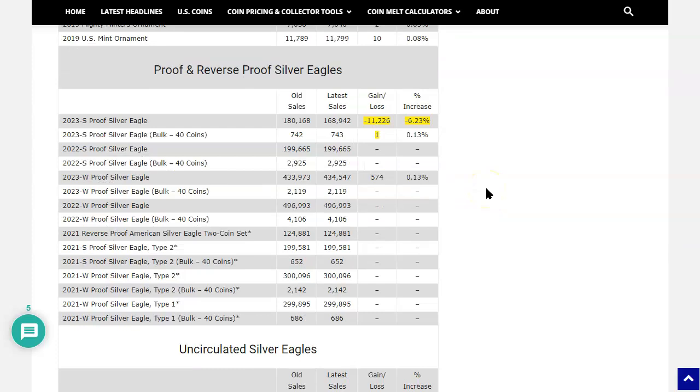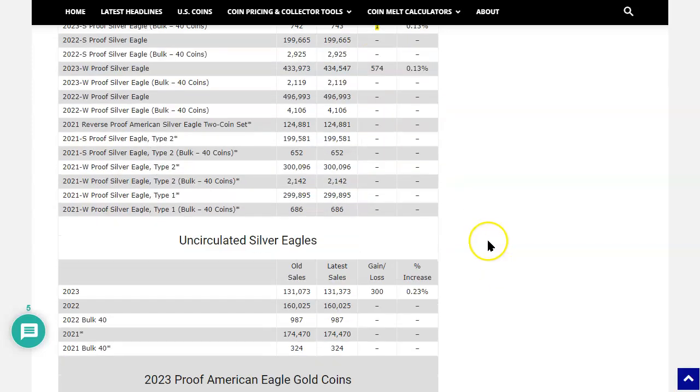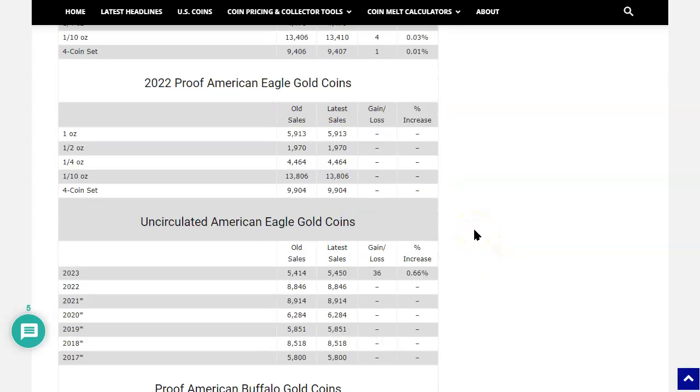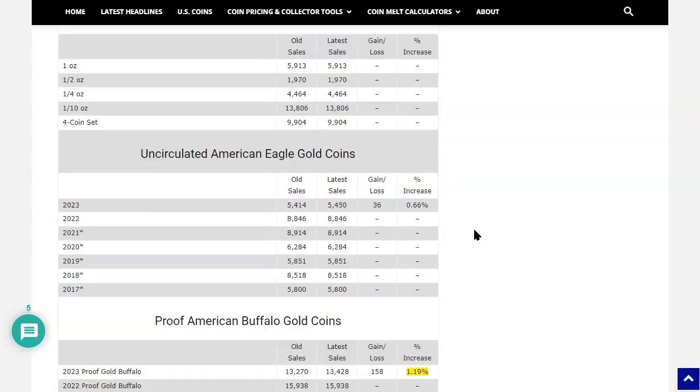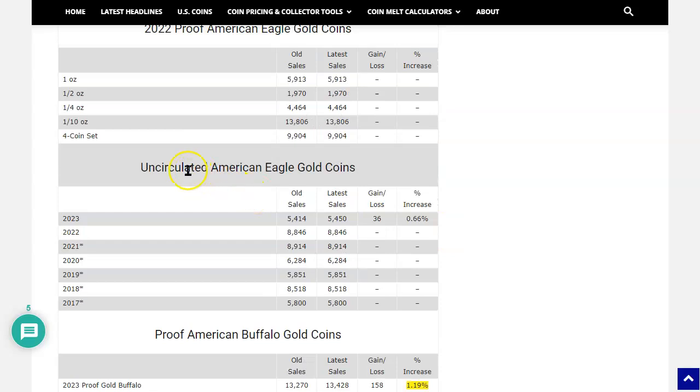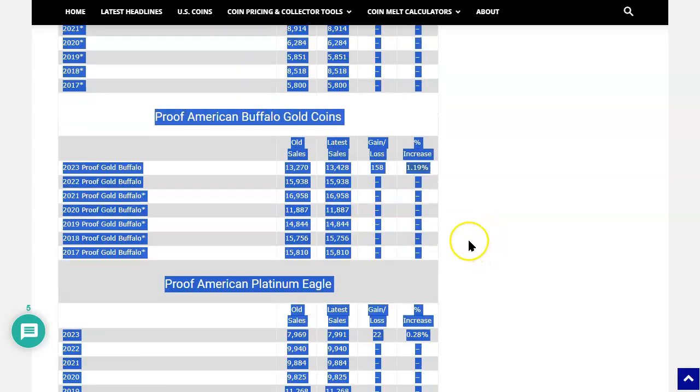11,226 proof silver eagles from San Francisco have either been returned. I don't really understand, or, well, the Mint isn't very communicative as to what these are all about. And why did it decrease 6.23%? Isn't that something? That's huge. And only one bulk pack was purchased. So looks like the bulk buyers are slowing down their purchases. Why? I don't know. Could it be that people aren't purchasing as many? I think something's up. So uncirculated American Gold Eagle coins only sold 36 for a 0.66% increase.